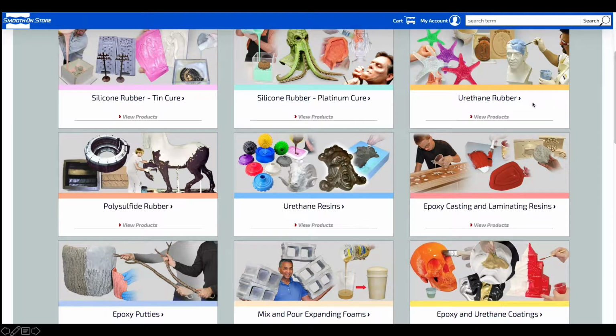Urethane rubber, so that's just a different type of rubber you might use for certain cases. Epoxy casting, so epoxy is sort of like a plastic. It usually comes in two parts. Resin is also sort of like a plastic. Natural resins come from trees, but we have a lot of synthetic resins nowadays. So that's for casting hard things. Urethane resins are just a little bit different of a resin. Epoxy putties are clays that often have two parts, and they mix together and harden pretty fast. So they're good for certain techniques.